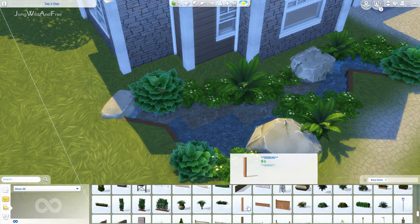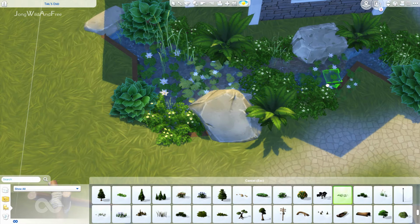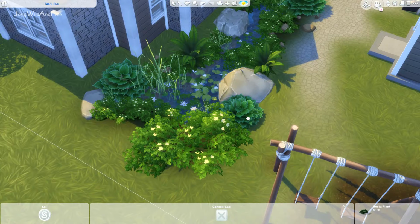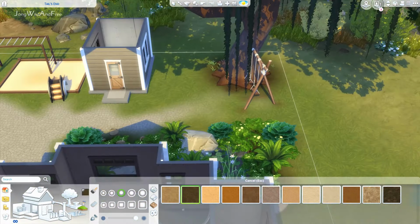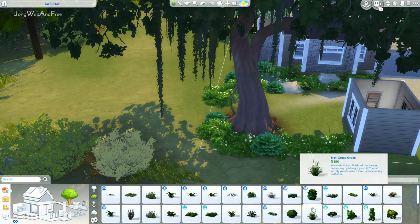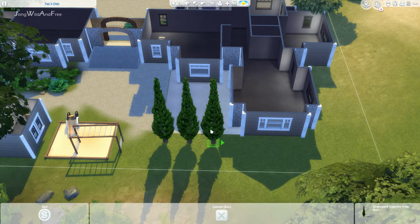I did also make the pond, of course, which does not seem very family friendly or child friendly, but in my head this single dad might have bought the house later on, and the pond was already there anyway, so he just kept it there. I don't know, something like that. I just needed something to fill up the empty space, and I really wanted to make a pond, but it doesn't really feel child safe, but I don't know. You could always remove it if you don't like it.